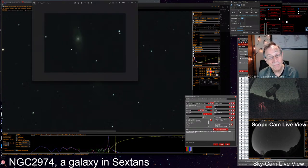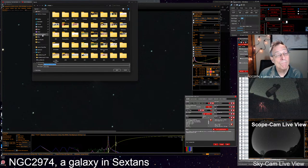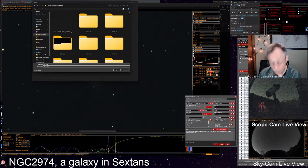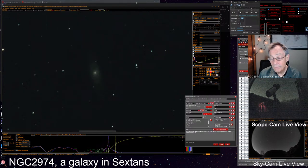This is NGC 4274 at 6 minutes on 2023-03-19. That's just a neat set of rings, isn't it?